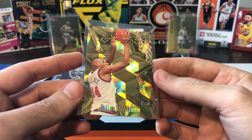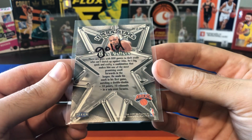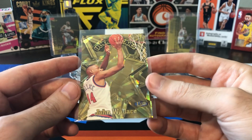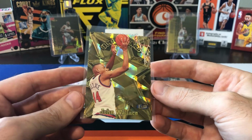I don't even know how John Wallace made it into this set. Go online and look at the checklist for the players that are in this Ultra Stars gold set, and the fact that they included him is kind of crazy. He wasn't really a high-profile enough player, I don't think, to get included in this set, but I'm happy they included him.